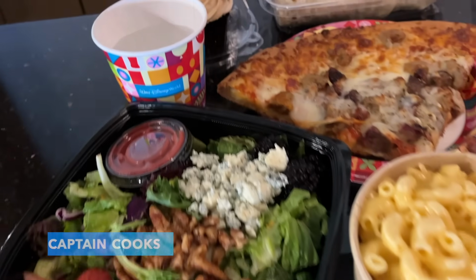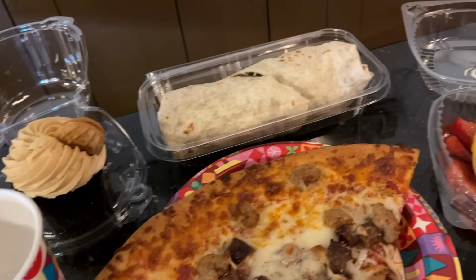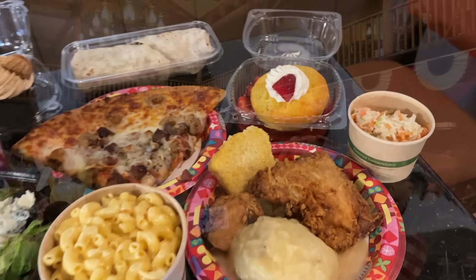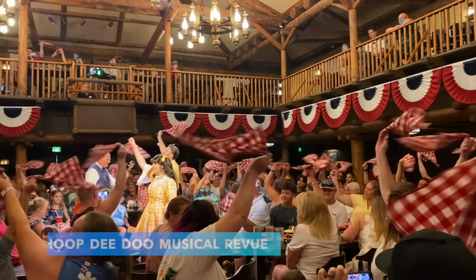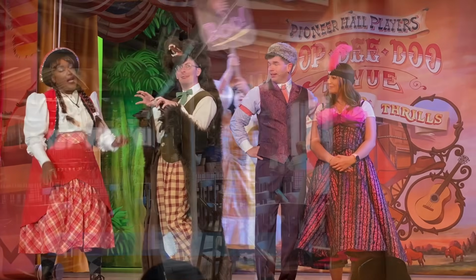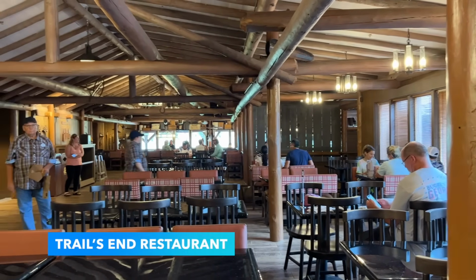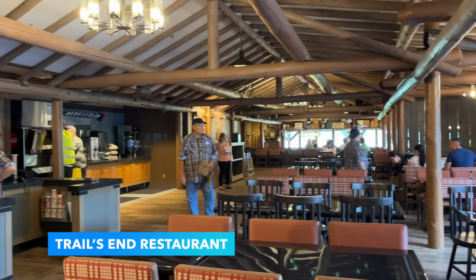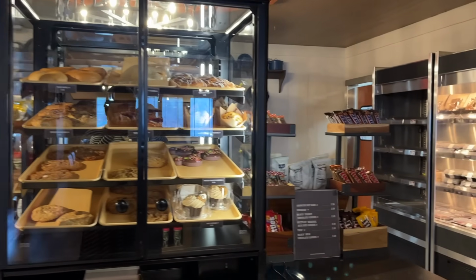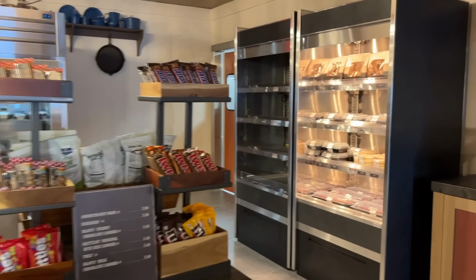Oh, we didn't even mention Captain Cook's. That's another one of our favorite spots for quick service dining in the hotels. Don't forget to get the pulled pork nachos. Fort Wilderness is home to the only dinner theater show currently on property, Hoop-Dee-Doo Musical Revue. And not too long ago, Trails End Restaurant was reimagined as a marketplace concept with expanded quick service options where you can pick up both hot and chilled grab-and-go eats, as well as reasonably priced meals that'll feed the whole family.